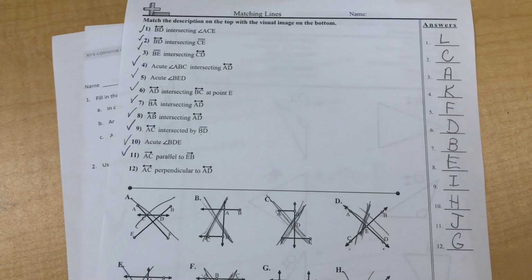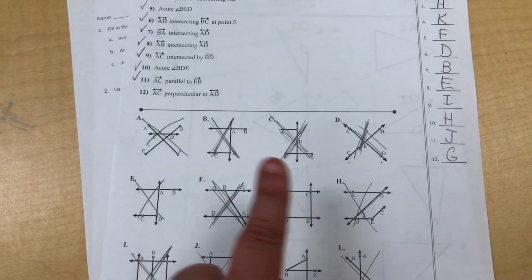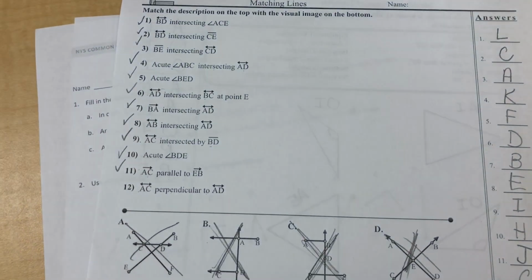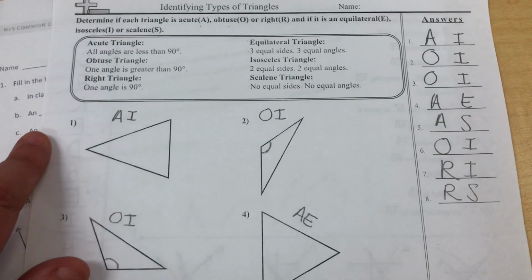All right, moving on to math, I wanted to show you the practice problems that I printed out for the students. So here is one going over different lines, rays, and angles so that the students can look at different figures and be able to see which figure is represented by these descriptions and fill out this answer. This comes from commoncoresheets.com.